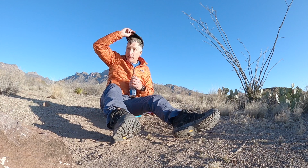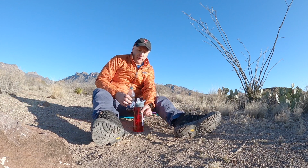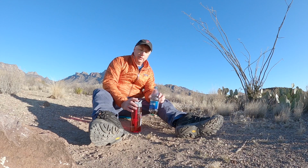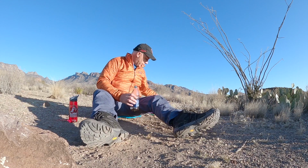Well, day 2 on the Outer Mountain Loop. It's about 8:30. Slept a little late because it was fairly cold this morning. There was frost on the inside of the tent, so it must have froze last night.